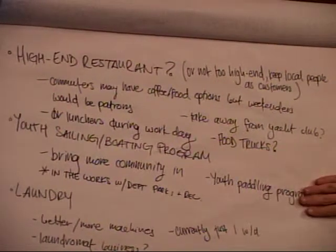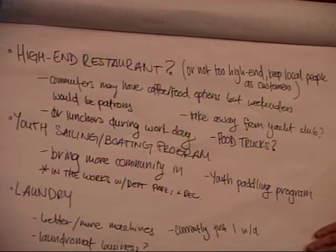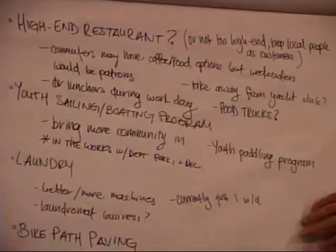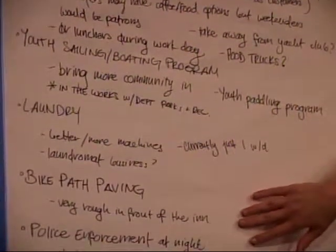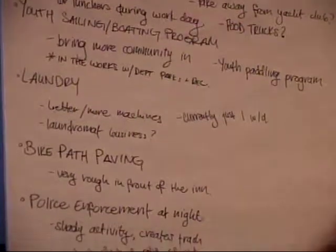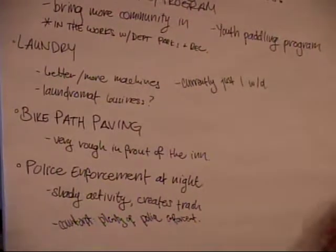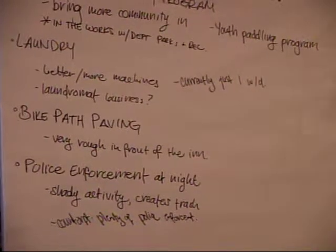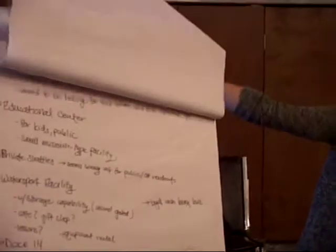There was talk of a youth sailing program, which I think is in the works with the Department of Parks and Recreation. It should be coming soon. Laundry, can there be more, better laundry facilities? Can we pave the bike path more? And talk about possibly having a little more police enforcement, a little more police representation at night around here.